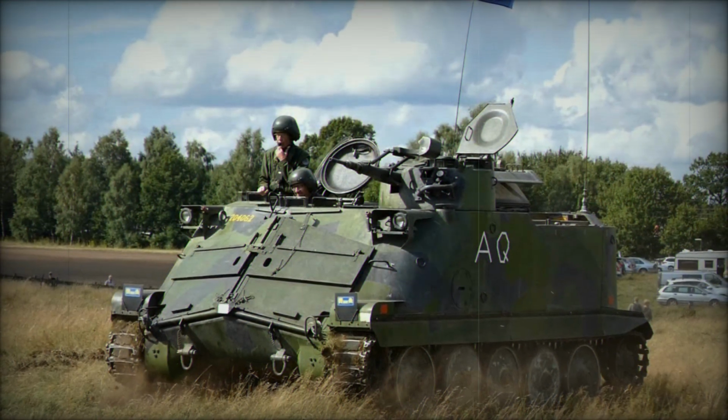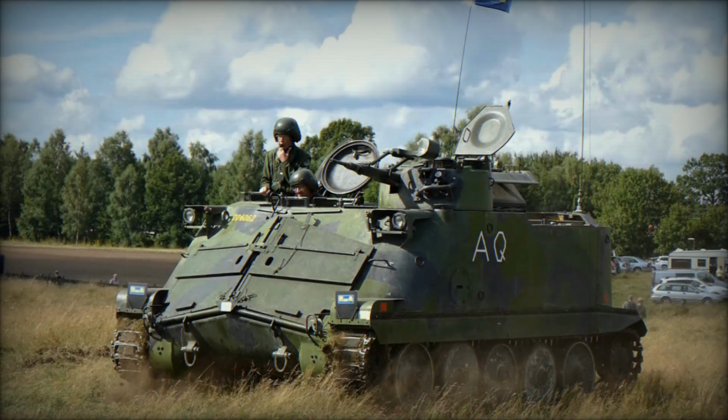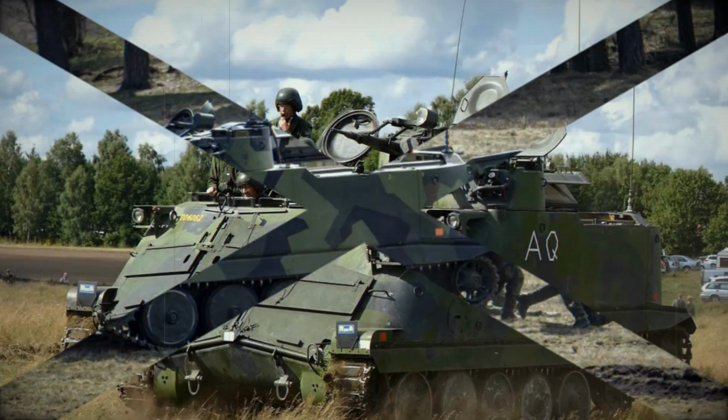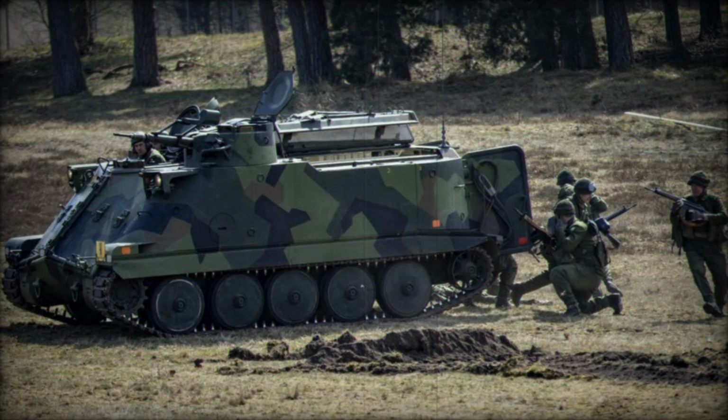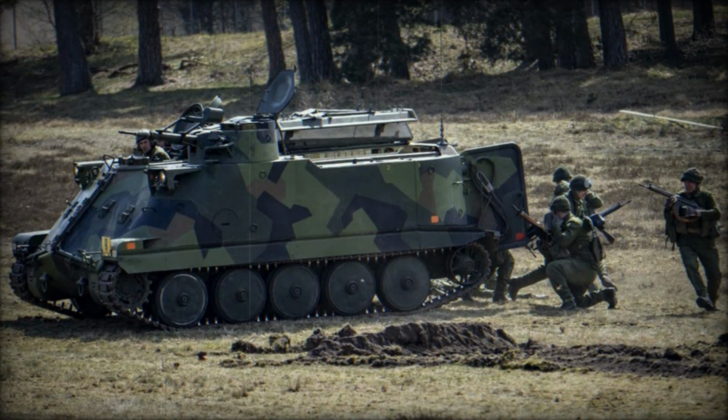the well-sloped frontal hull, which was made from all-welded steel. The vehicle is powered by a Volvo 280 horsepower 6-cylinder engine and features 5 large road wheels on either side, providing excellent mobility across rough terrain.